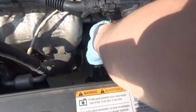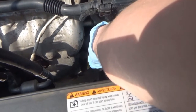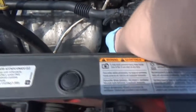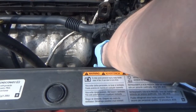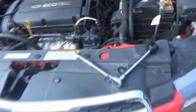Now it's probably going to run. I'm going to try not to. I'm going to do it really slow, so that way anything in this filter housing will drain back into the engine. So it's loose. We can pull it out now, but I'm not going to pull it out yet. So I'll let it sit there just like that for the time being.